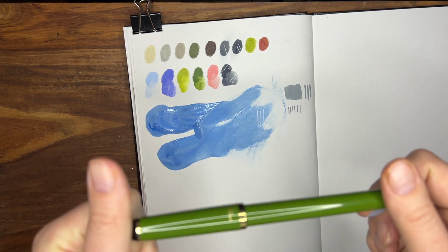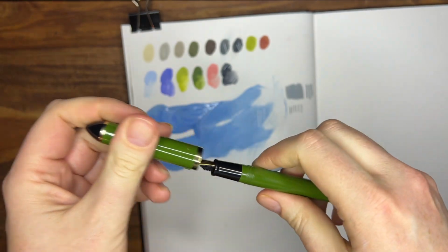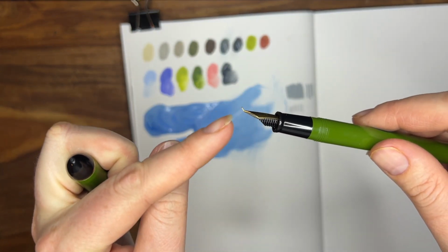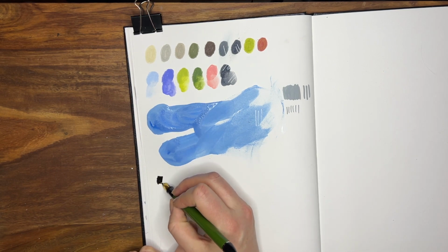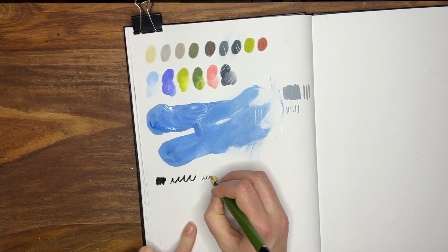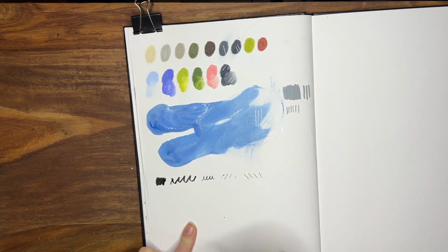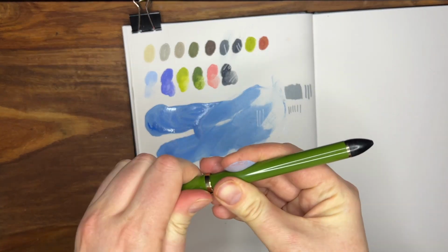Up next, my favorite pen, the Sailor Fude nib. This is a fountain pen with a nib that is fude, F-U-D-E, meaning that it is at, I think this one's a 55-degree angle, it goes up, which means you can get very thick lines, but you can also get thinner lines, and as you turn the pen, you can get thinner and thinner lines. Even on the back, you can flip it over and get even thinner. This is an awesome pen.